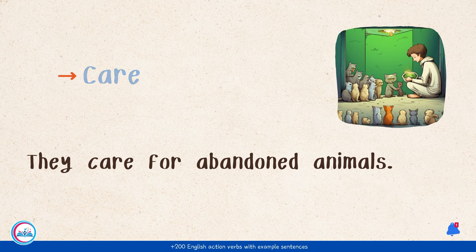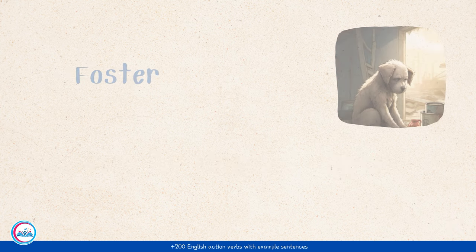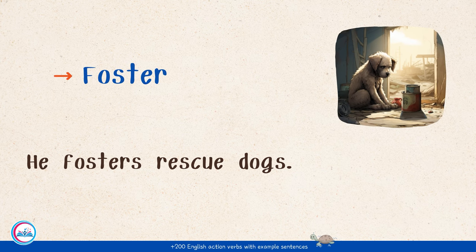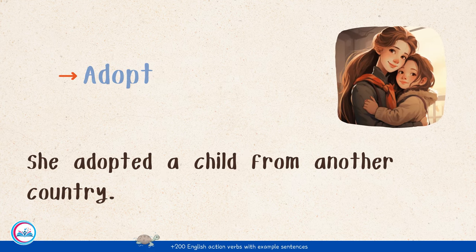Care. They care for abandoned animals. Foster. He fosters rescue dogs. Adopt. She adopted a child from another country.